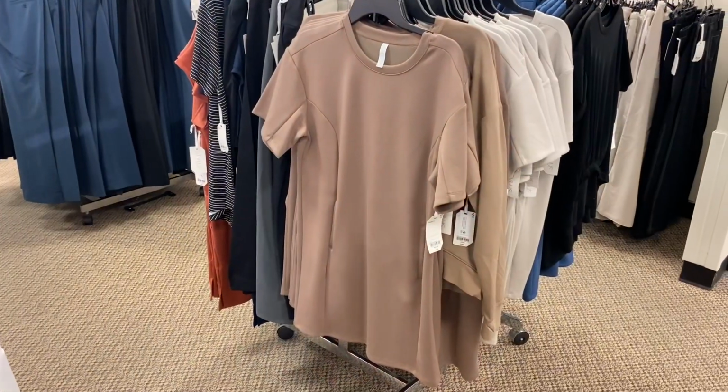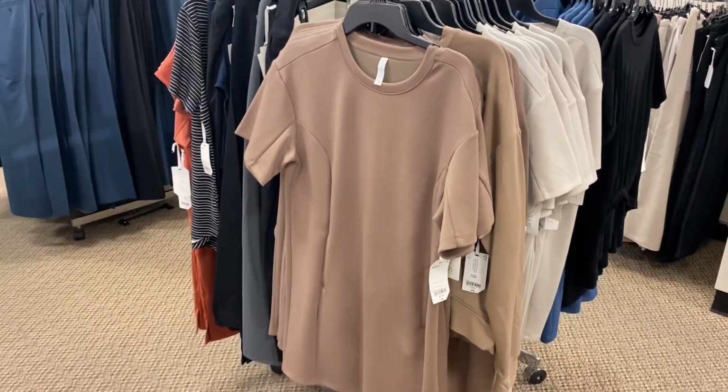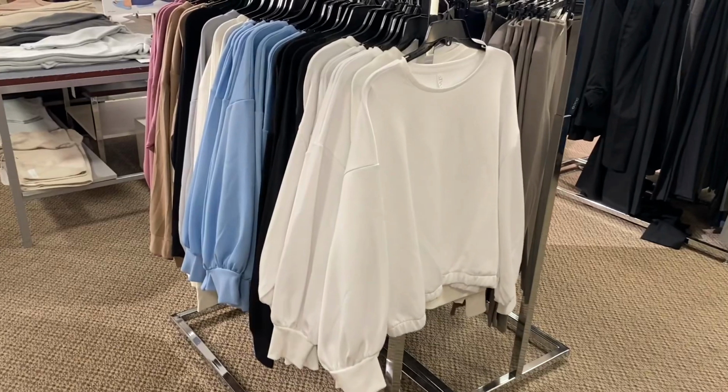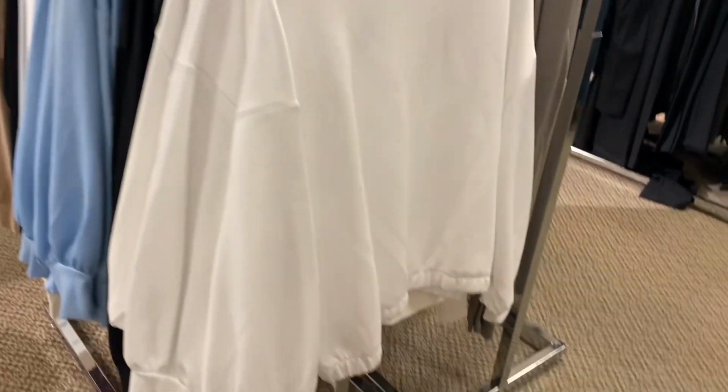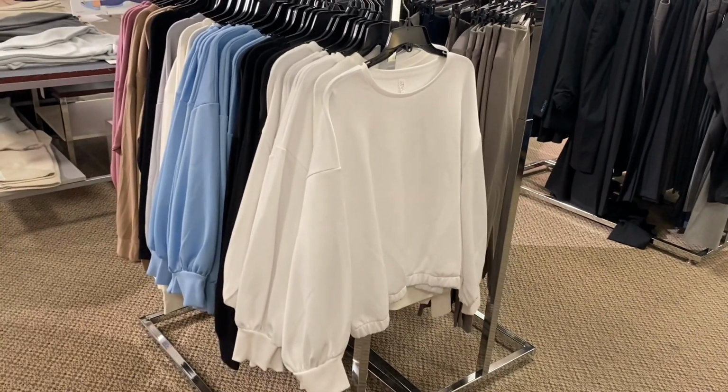Okay, that last one was a romper. This one is like a shirt dress. It's a Stylist brand. That one's so cute. I like that one. Okay, they also have these cute shirts. It comes in all those colors, but see how it's banded at the bottom? It makes a regular sweatshirt so much more stylish.